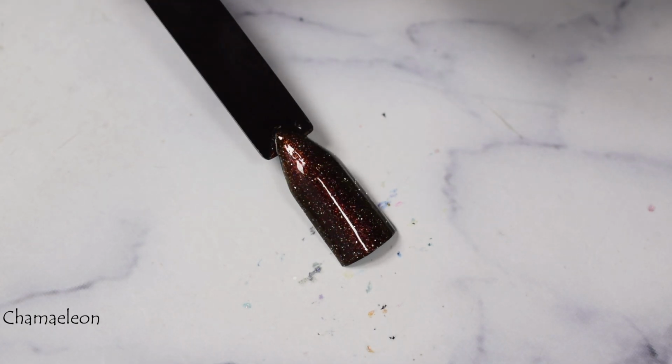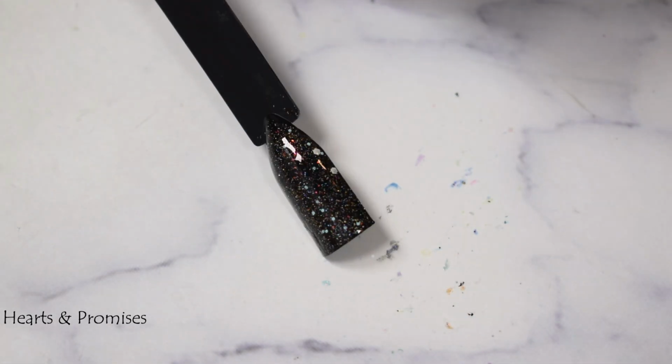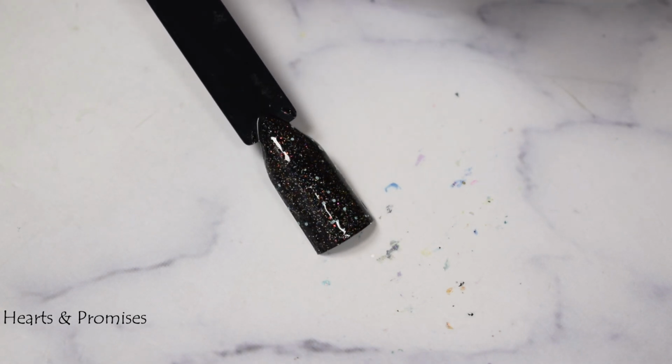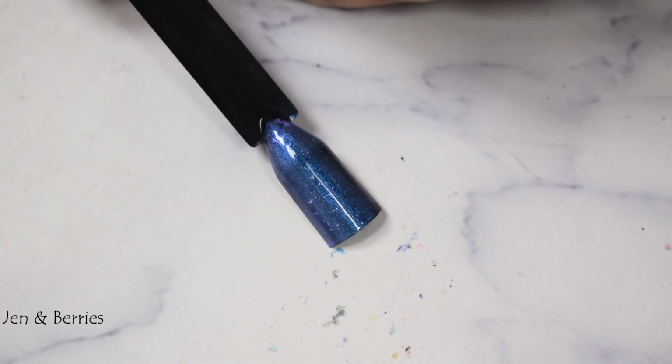Chamaeleon is perfect over black. I think you can do a lot with that one actually. Same with the Hearts and Promises. It's almost like a glitter topper over black. So just be mindful that the base has a charcoal-ish sort of lean to it, so it might tint heavily if you do light colors.